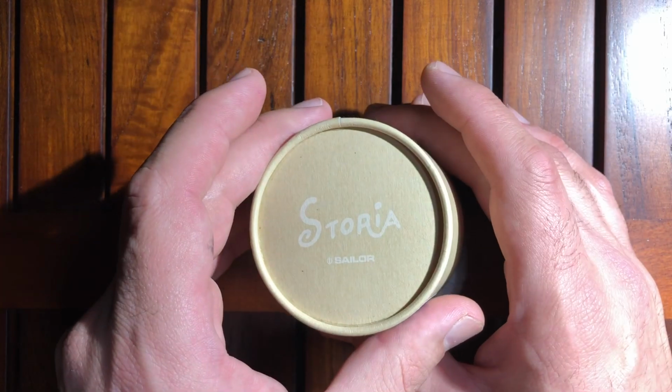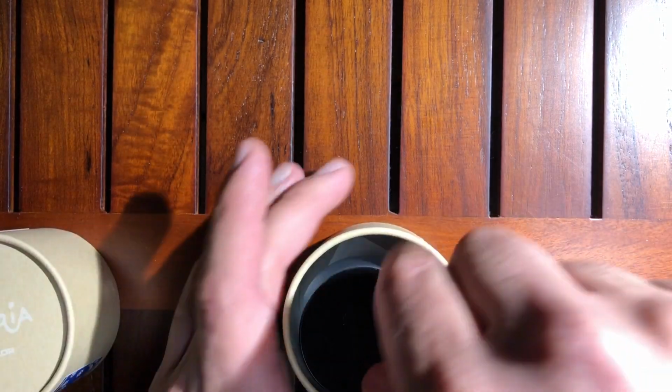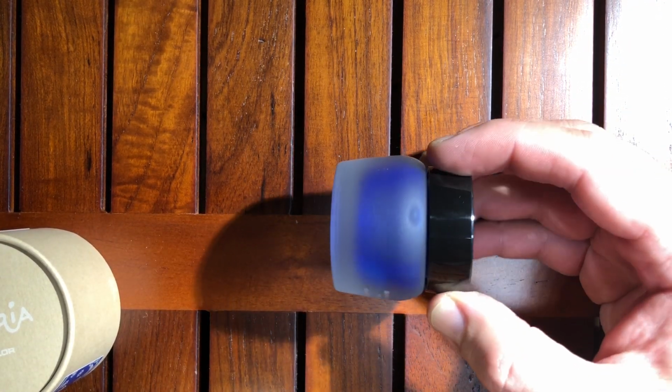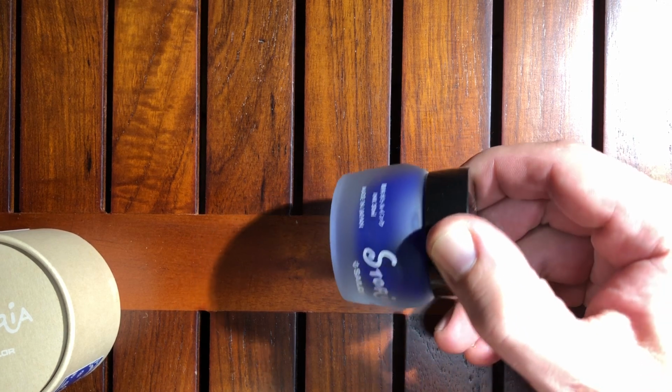And speaking of that, even those Sailor bottles, which I don't seem to have grabbed one, have their own unique style of beauty. I just don't like filling from them. Here's a Sailor bottle that I did grab, my one bottle of Storia ink. I really like that frosted bottle. That's just such a neat look.